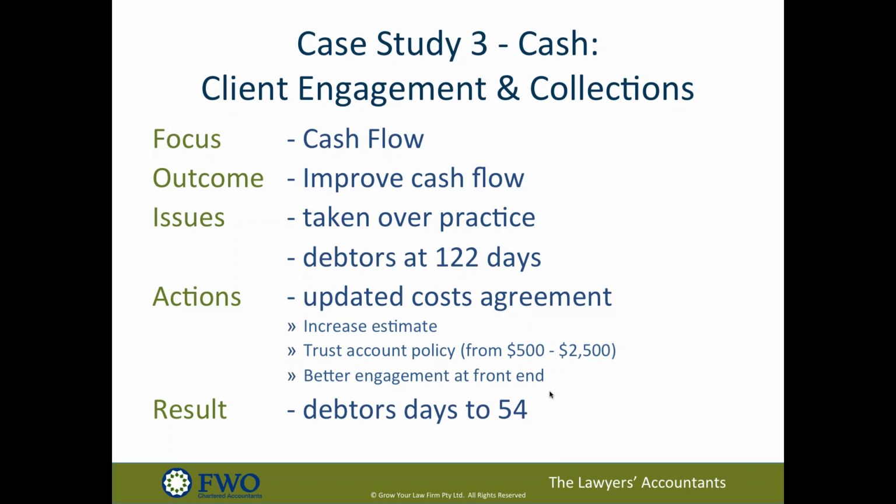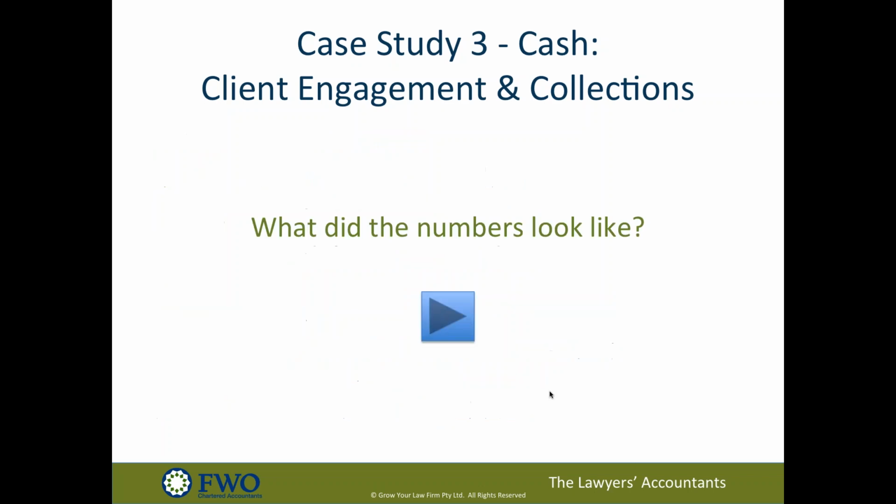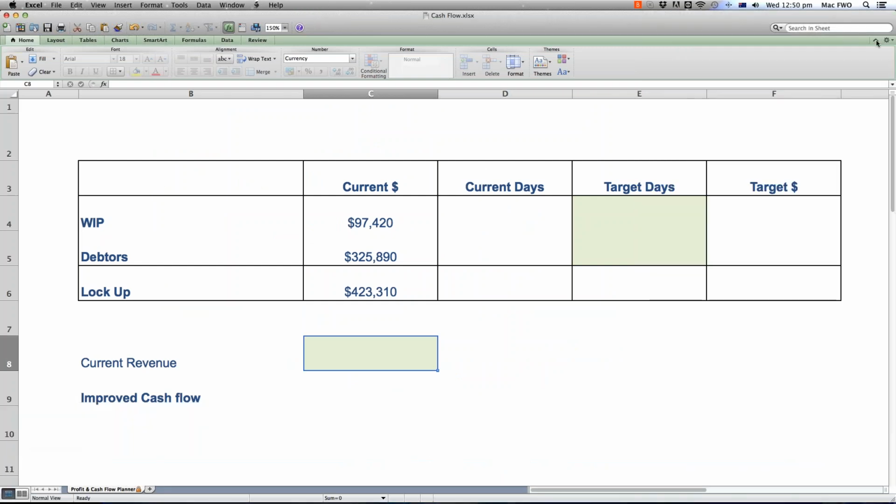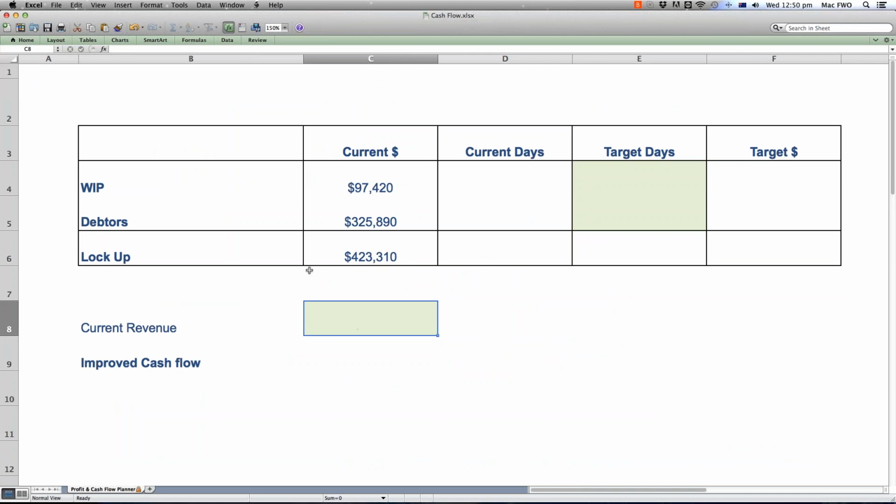What you've got to do is focus on changing what you do to get a different result that suits your business. So let's just have a quick look at some numbers. With this firm, at the time that I started working with them, they had about $97,000 of work in progress, and about $326,000 was sitting in WIP. Their revenue was approximately $975,000 annualised for the year.